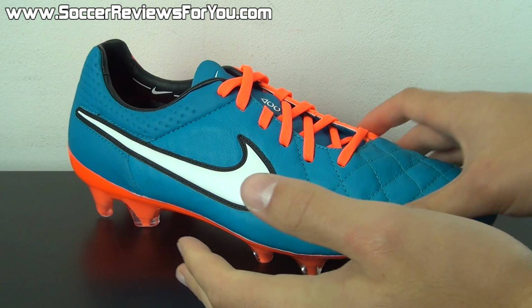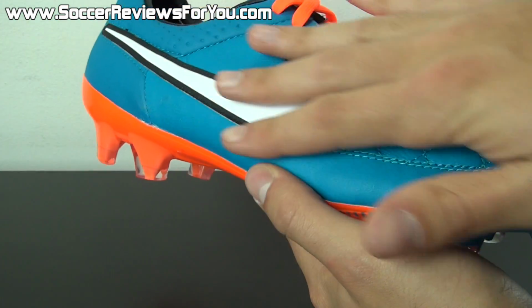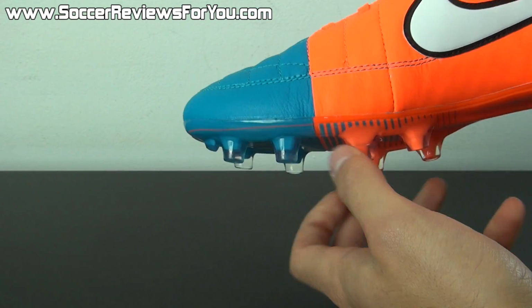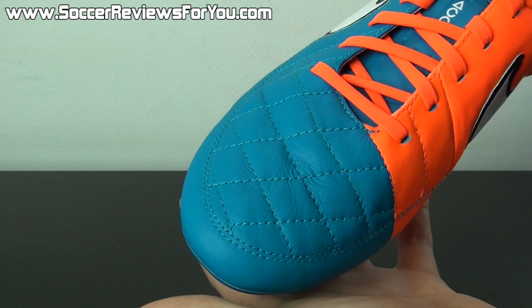of the details possible. Now, as far as the upper is concerned, it's pretty straightforward. The front portion of the shoe, or the majority of the upper, is made from a very high quality, extremely soft kangaroo leather material, and it's really nice.